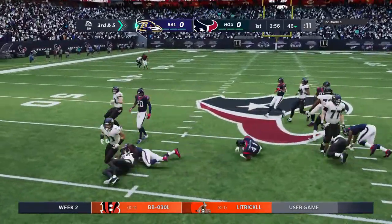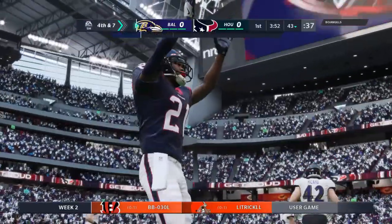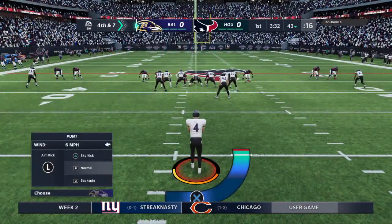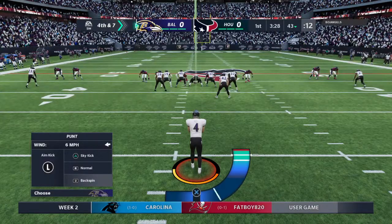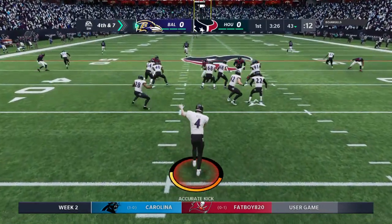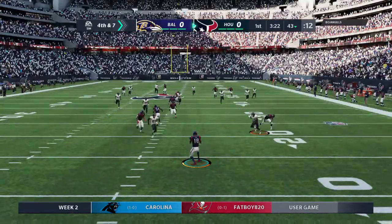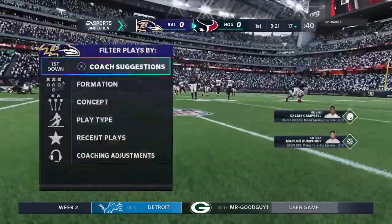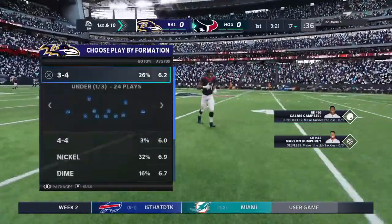Jackson fakes the give and keeps it. And they went the wrong way there, losing yardage back at the 43-yard line. It'll wind up being a loss of 2, and that's going to make it 4th down. He only punted twice in the win last week as he gets this one away. We'll call that a punt of 38 yards officially, and the Texans will take over with a 1st and 10.